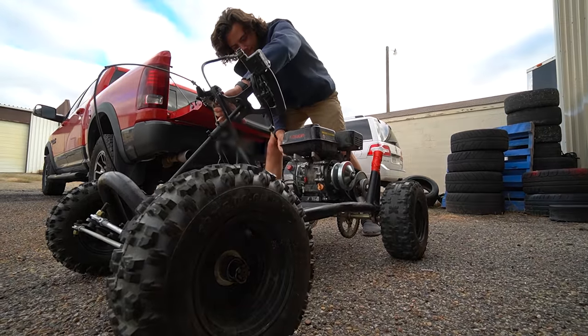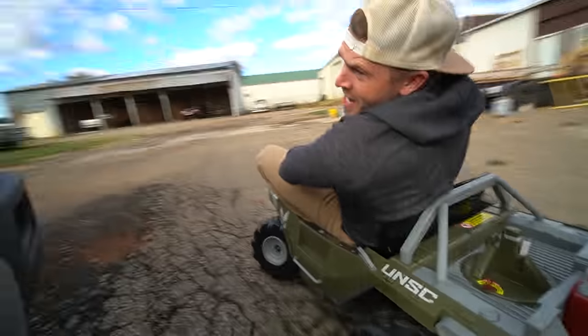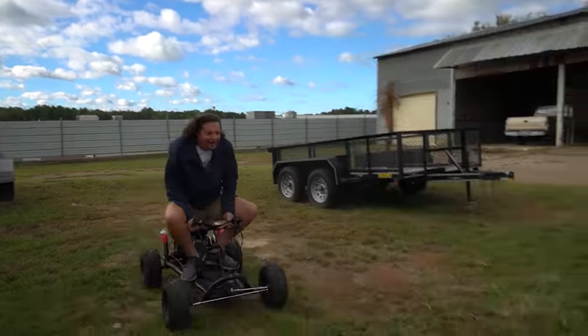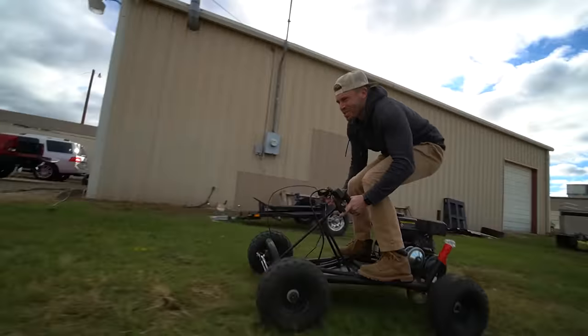Since I know nothing about go-kart engines, I brought my contraption to Chris Rollins to help mod the engine and make it arguably way too fast. I think we need to add 40, 50 miles an hour to the top speed. Me too. Up the risk, up the fun. But first. Feel it in the thigh. Oh yeah. I think I might have just made a death trap. A fun death trap. How's your life insurance policy?